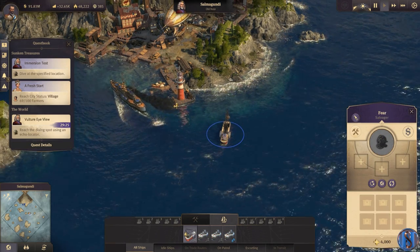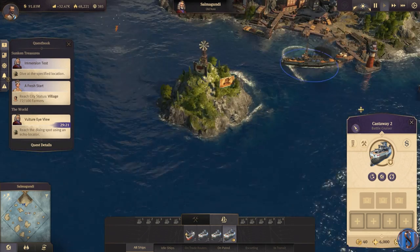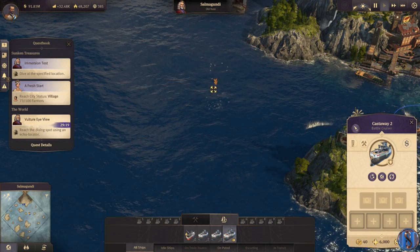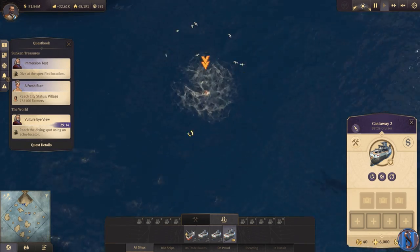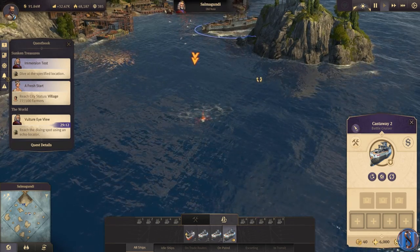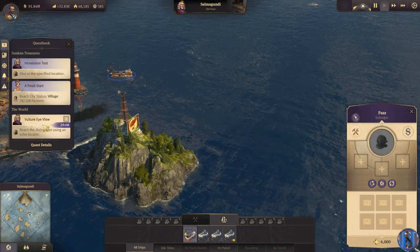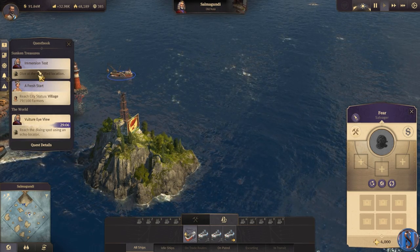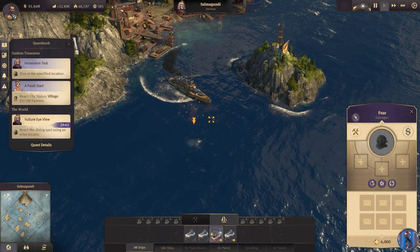Why are you going over there? I asked you to come over here. What are you doing? Oh, what's this? Oh, salvage the diving bell. Let's do that first. This is ours as well. And then dive at the specific location. Oh, okay. Well, I guess that makes that easy.